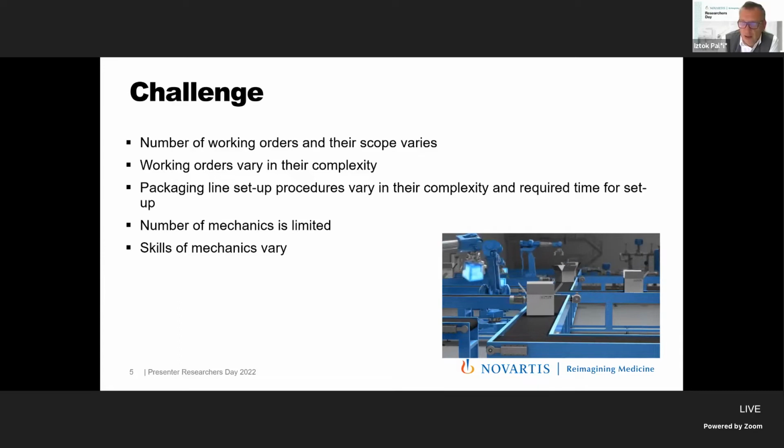As we said, packaging line setup procedures also vary because of that. So some packaging lines are easier to set up and some packaging lines are much more difficult to set up and also require additional knowledge from these mechanics. And the problem is that this number of mechanics is also limited. And another problem is that their skills vary because some of them are more suitable for, let's say, simpler product packaging lines, and some of them must use all of their knowledge to set up packaging lines in situations where this setting up is really, really complex.